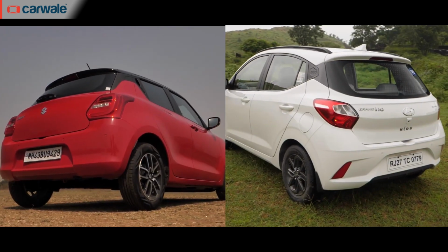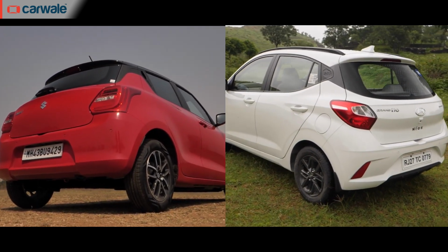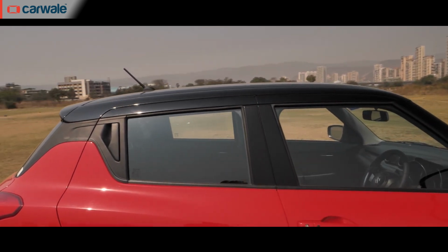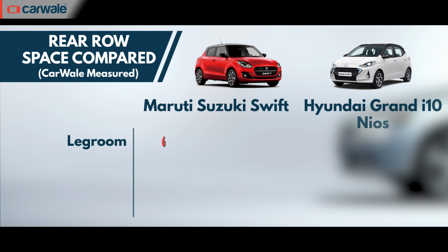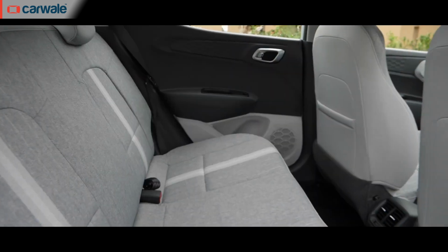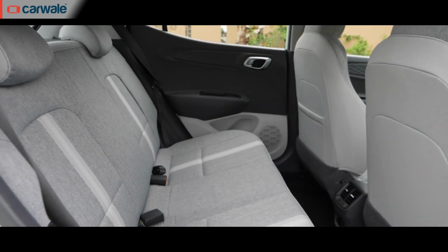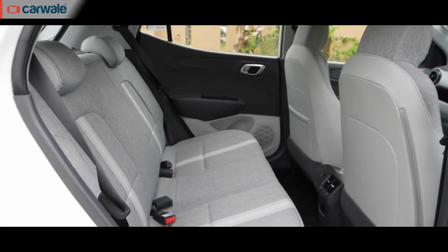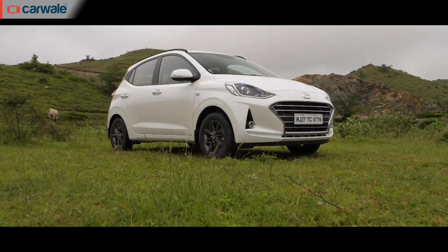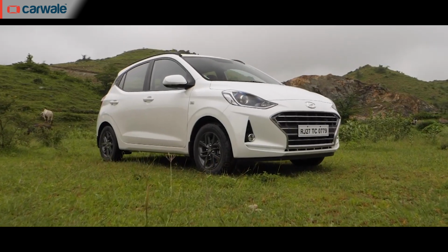Both cars are not great in terms of rear seat space, but the Swift beats the Grand i10 in terms of space available. Hyundai has had to compromise on rear space due to the aggressive exterior design of the Grand i10 and overall smaller dimensions of the car. The biggest disadvantage for the Grand i10 is its narrow shoulder room. Fitting 3 in here will be much more difficult than in the Swift, even though it has a flatter floor.